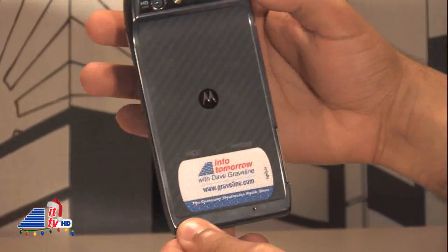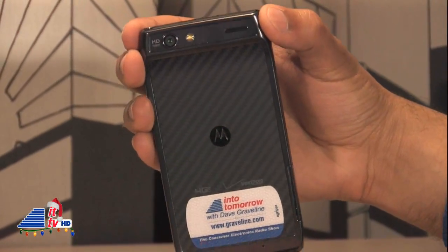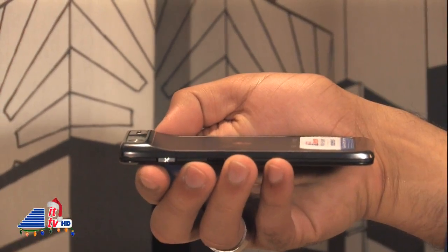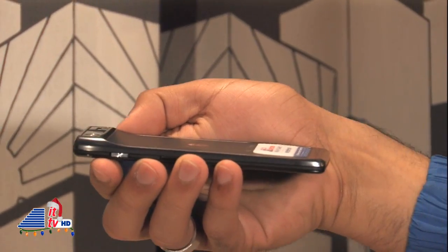You already know the Droid RAZR is pretty rugged. It has a Kevlar-coated fiber backing and a scratch-resistant Corning Gorilla screen. And it has a sexy razor-thin design that resembles the classic flip phone.